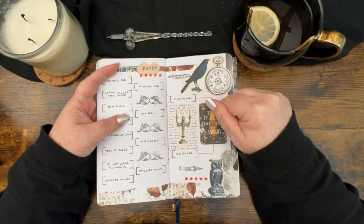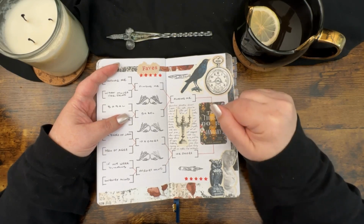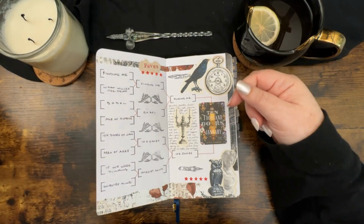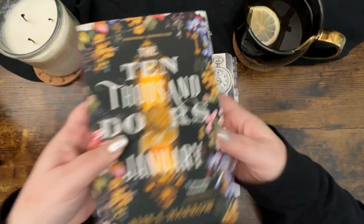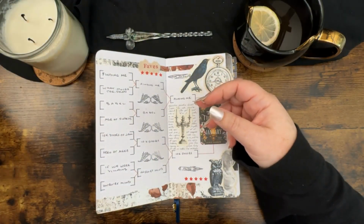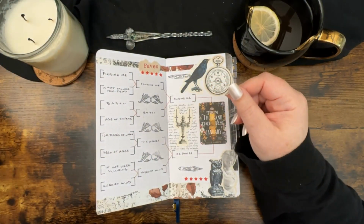It has stuck with me all year, and it is my planner/bullet journal theme. I'm going to continue to carry it with me through 2024. It is within reach. It is right here. You can see I've got some tabs in it. There's probably going to be a reread in here somewhere of that book as well.